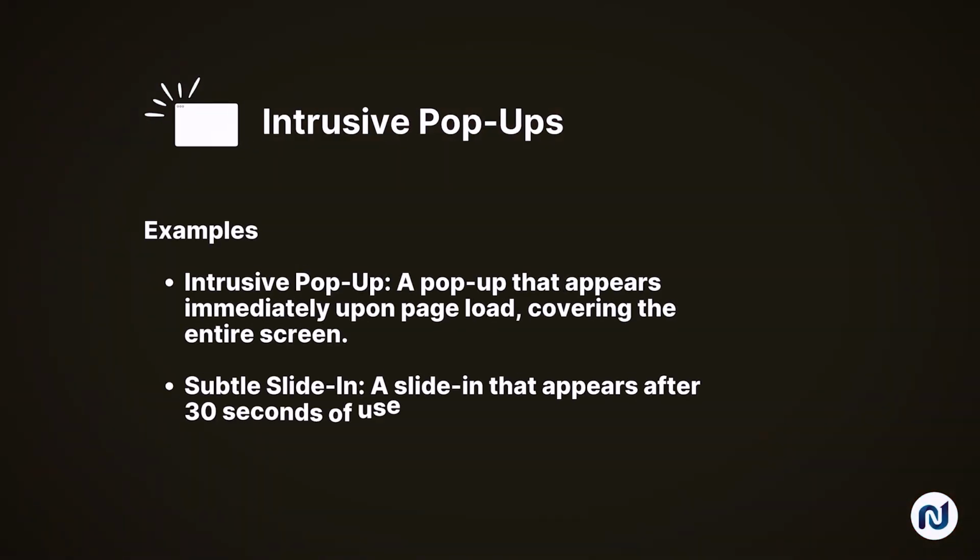Now, if you do want to use a pop-up, you should use subtle timed pop-ups or those slide-ins that appear after the user has had some time to engage with the content, maybe like 30 seconds. So this is going to help with user experience. It's going to help with capturing leads still and engaging the users effectively. In fact, there's a study by Sumo that a well-timed pop-up that comes up a little later, that isn't in your face immediately, converts 9.28% better than those intrusive ones.